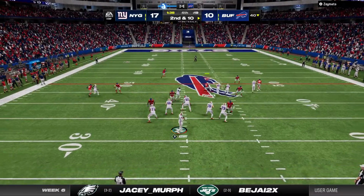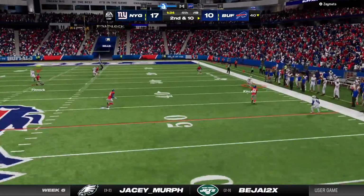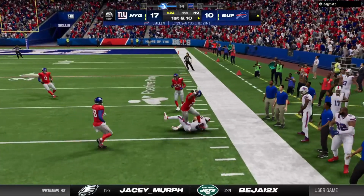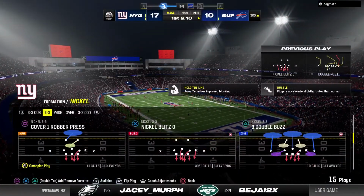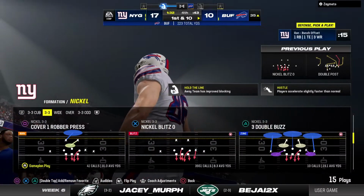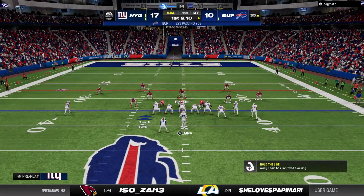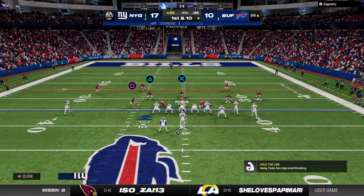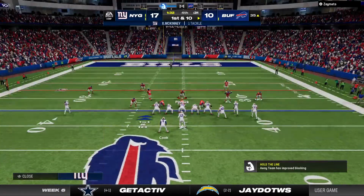To throw is Allen. Finds his rookie tight end, Dalton Kincaid. Now the Bills will use the 2nd of their timeouts as they'll get it with just over 90 seconds to go in the ball game. Just the 1 timeout remaining as they try to navigate this 2-minute drill. 1st and 10.